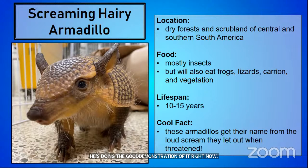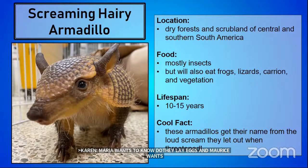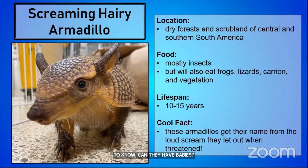All right, so there is your sort of fact sheet about our screaming hairy armadillo. And that is an adorable picture. I think that is of Boots himself. So you can, again, take a screenshot of that just to remember all the cool facts about our screaming hairy armadillo. But I want to thank Liz and Corey and our white spotted assassin bugs and our Chuckwalla Rocky and our screaming hairy armadillo Boots for joining us today.